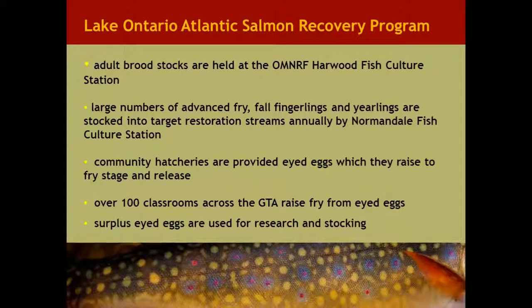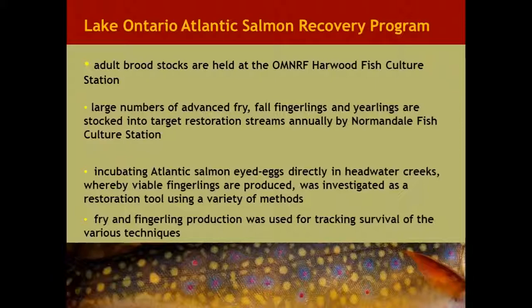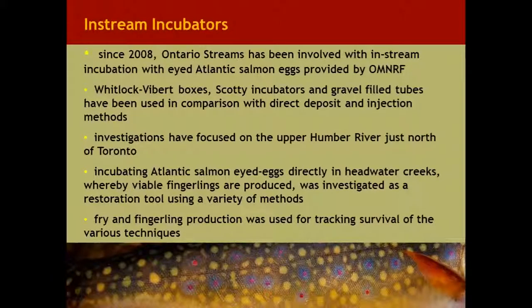Our adult brood stock are held at the Ontario Ministry of Natural Resources Harwood Fish Culture Station located on Rice Lake. There they produce the eyed eggs that are shipped to other facilities, including the Normandale Fish Culture Station, which produces a large number of advanced fry for stocking in May, fall fingerlings that are stocked in October, and yearlings that are stocked in April.